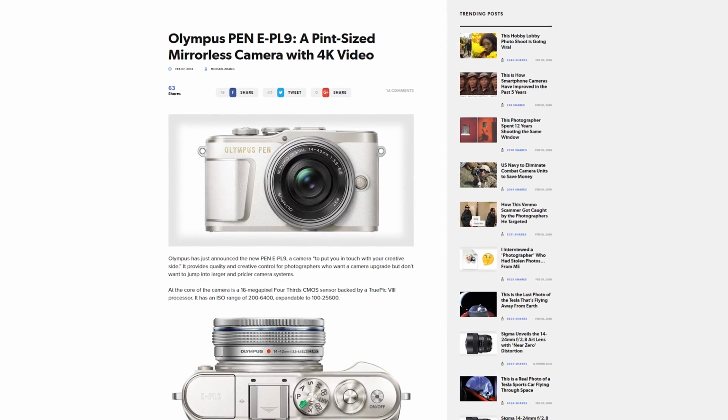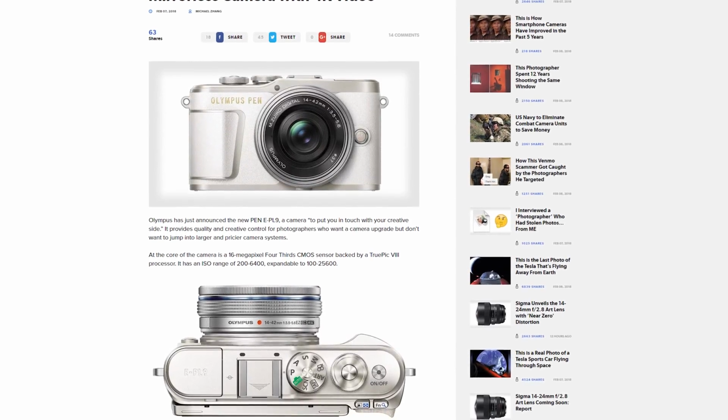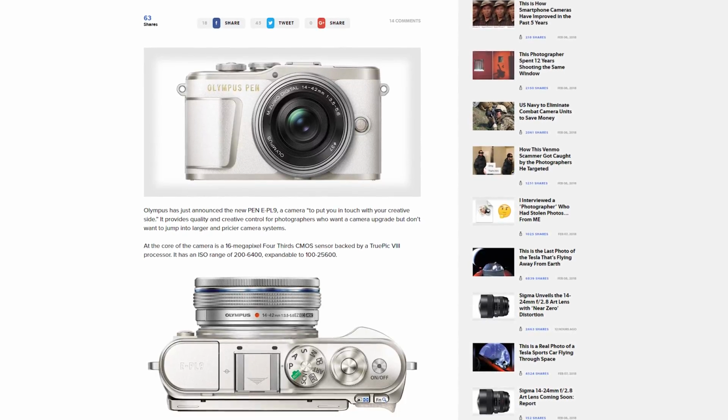Speaking of rumors being confirmed, the Olympus E-PL9 was announced. This 16-megapixel small Micro Four Thirds camera comes in at 549 euros for the body, or 699 euros with the 14 to 42mm kit lens. It has internal sensor stabilization up to 3.5 stops, can shoot 4K at 30p, has a tiny screen, and a new mode that tries to simplify creative types of photos like HDR and light paintings. It says tilty. I read it as tiny. This makes it seem like it's aimed at the general public more than just enthusiasts.